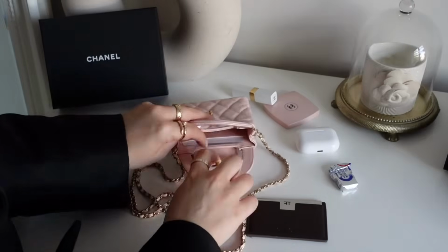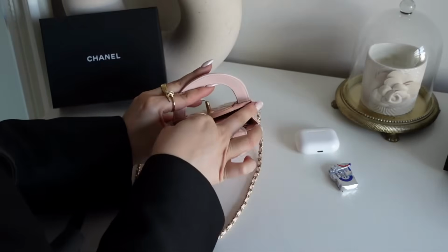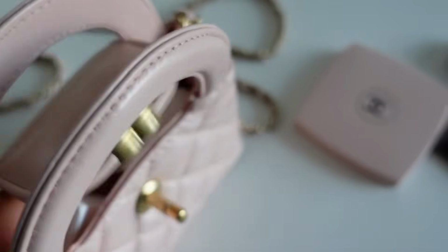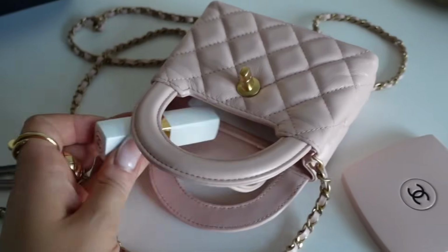What fits inside the bag, you may ask? Well, this tiny little baby does not fit anything. It is not very practical, but it is a great day to evening bag. Both of them, I would say, are great day to evening bags, but bear in mind this tiny little baby does not fit much. It works for me because I don't really carry a lot with me anyway. I only need my keys, a few cards. A card holder doesn't fit in here, bear that in mind. A flat card holder does not fit, so I usually take the cards out and put them in the bag. Then I take a lip gloss, a tiny little compact mirror, and that's it pretty much.